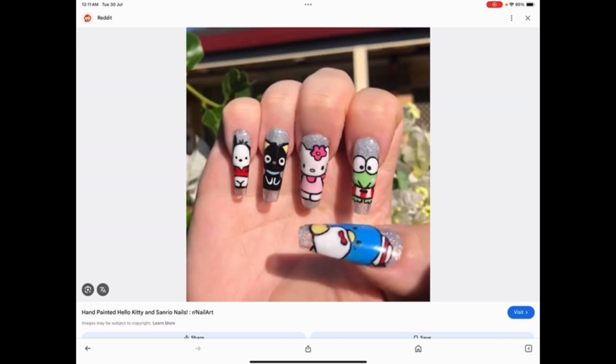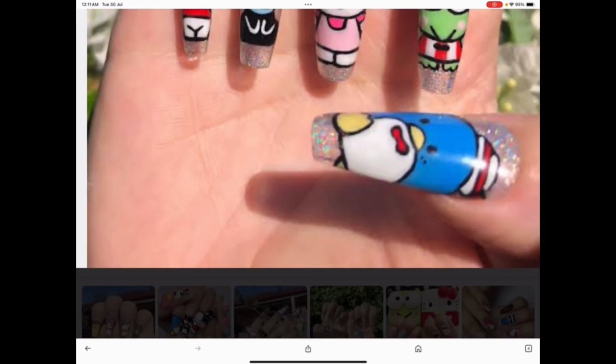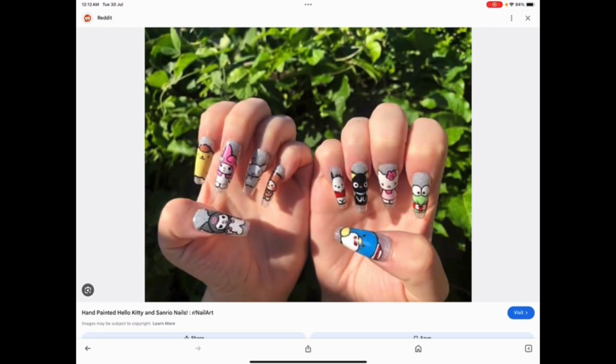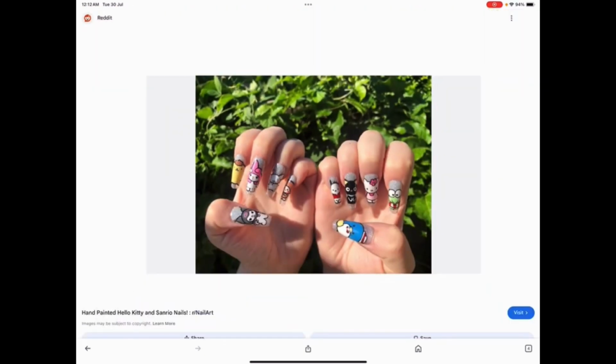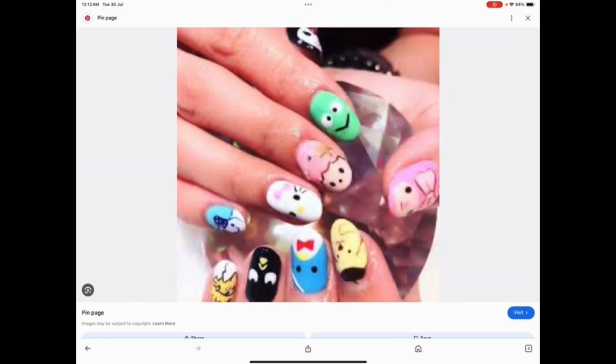Okay, there is no Pom Pom Purin, but there is this penguin-type one. I have no idea what his name is. I forgot it again, but he's a Taurus. Here we have Pom Pom Purin and My Melody, and Cinnamoroll. My three most favorite characters are Pom Pom Purin, My Melody, and Cinnamoroll.